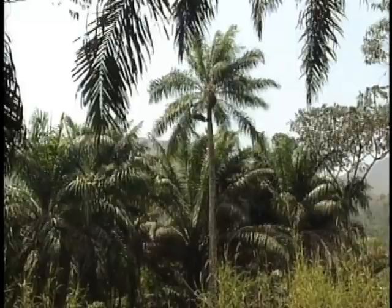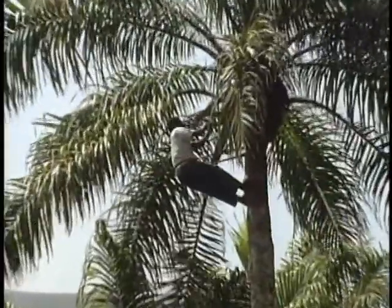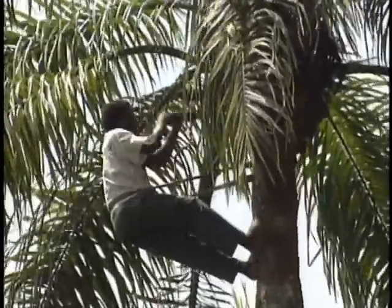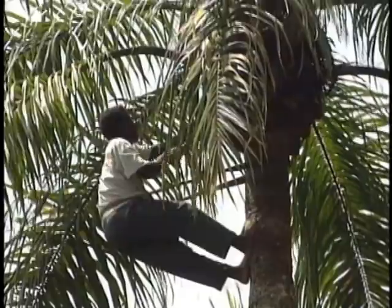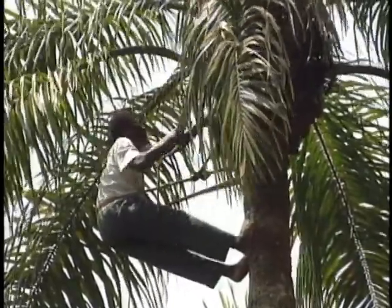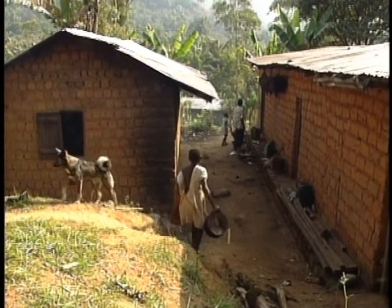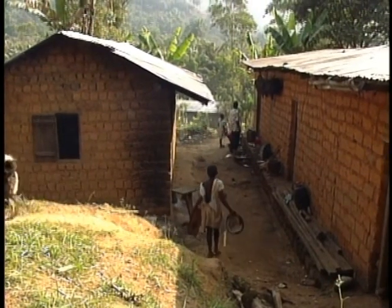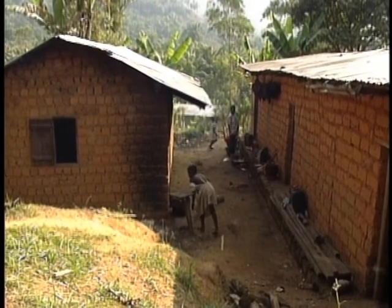Teenage boys shimmy up the palm trees to harvest the nuts. Palm nuts contain a red oil that is used for cooking. To force the nuts to grow, the palm fronds are regularly cut back. Most young girls help their mothers around the house before and after school. Women traditionally do all the cooking, cleaning, and farm work.